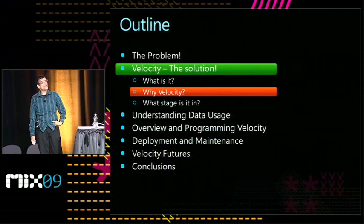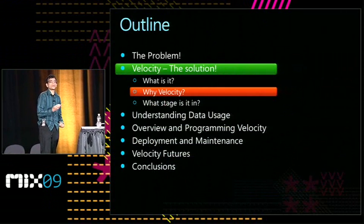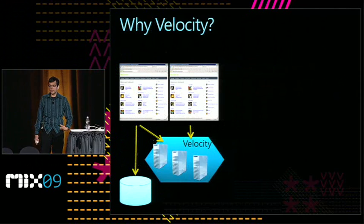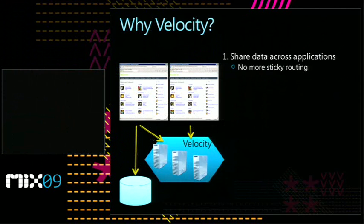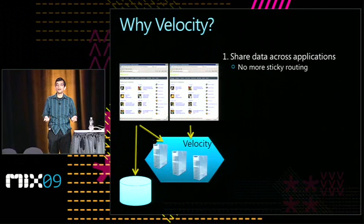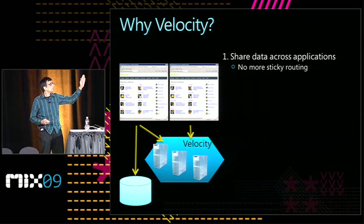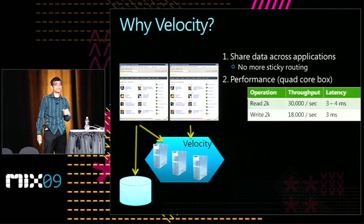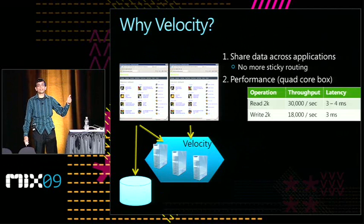So then the next question you're going to ask me is, so why do I use Velocity? What's the advantage it's going to get me, right? First, you can share data across applications. Whether it's your session data that you're going to put in, or your catalog, or other information, you can share it across multiple instances of your ASP.NET instances. So you don't need sticky routing anymore, right? You can go to any of the boxes and access the same data.